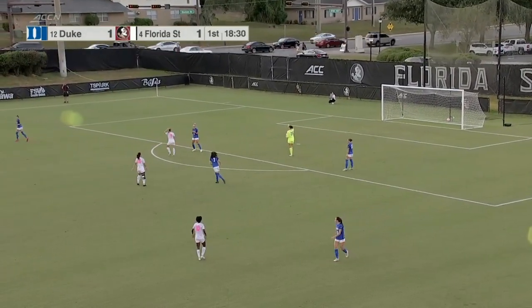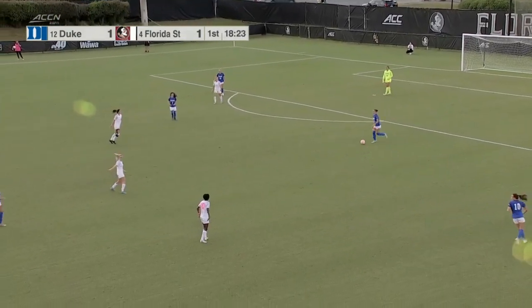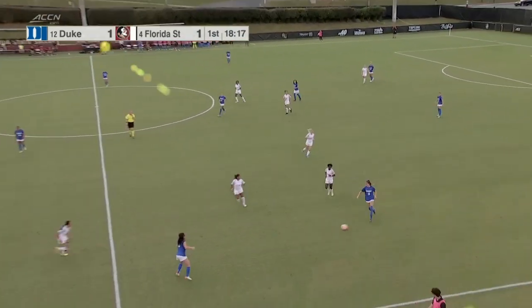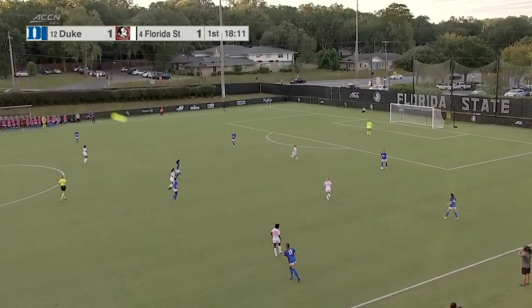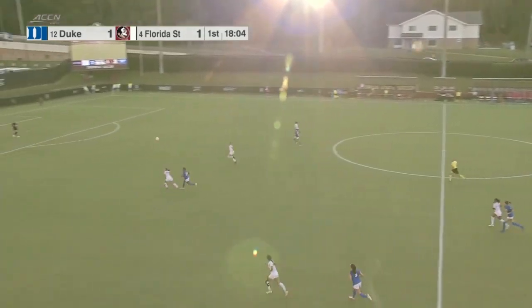I was just going to say, really one of the most bizarre plays. And we like the effort from Nesbeth to try to get something on it, just redirects it in the direction that she doesn't really want it to go. And Roque having to move her feet to try to make the play across goal, just can't. Credit to the Blue Devils and Watkins in particular, just to swarm the goal and get anything on it for the equalizer.